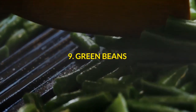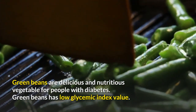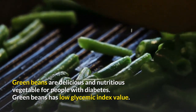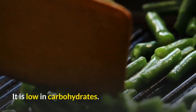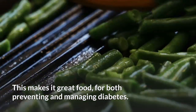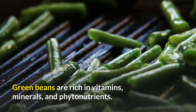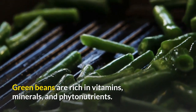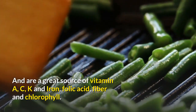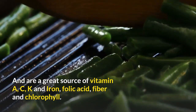Number 9. Green beans. Green beans are a delicious and nutritious vegetable for people with diabetes. Green beans have low glycemic index value. It is also low in carbohydrates. This makes it a great food for both preventing and managing diabetes. Green beans are rich in vitamins, minerals and phytonutrients and are a great source of vitamin A, C, K and iron, folic acid, fiber and chlorophyll.